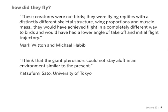And in fact, there are some very recent results that propose that these guys didn't fly at all. They could not really stay aloft in an environment similar to the present, says Professor Sato from the University of Tokyo. There were a few articles that appeared in New Scientist and so on. So there is indeed a bit of an unknown here about whether these guys were able to fly or not. But very interesting question, Yasmin.